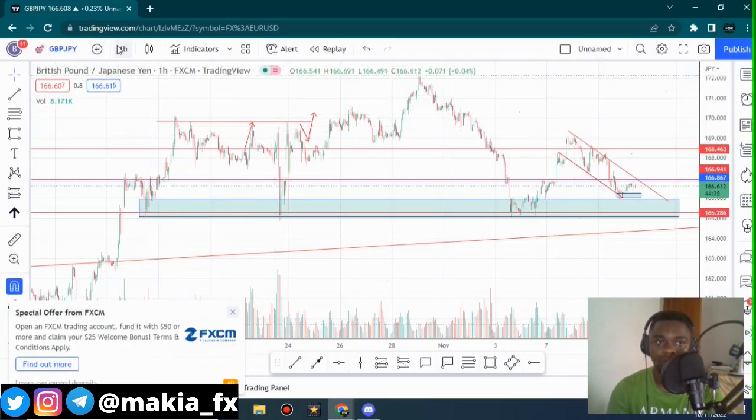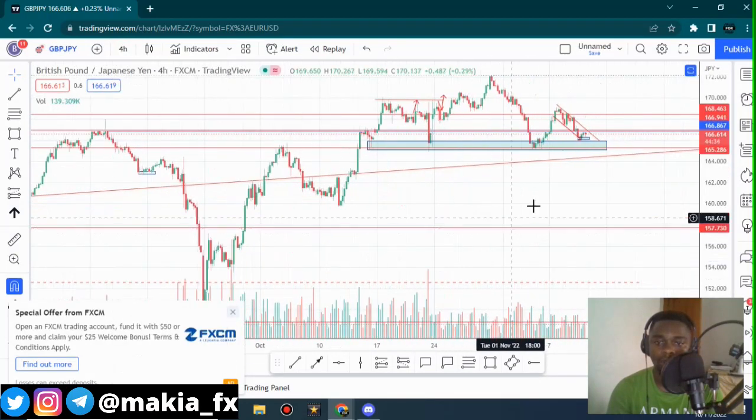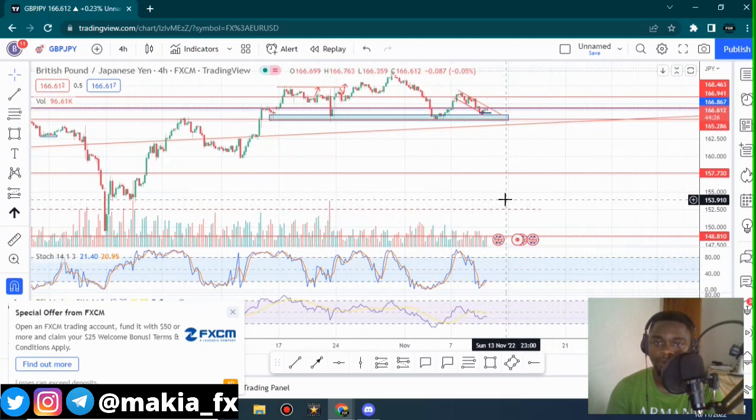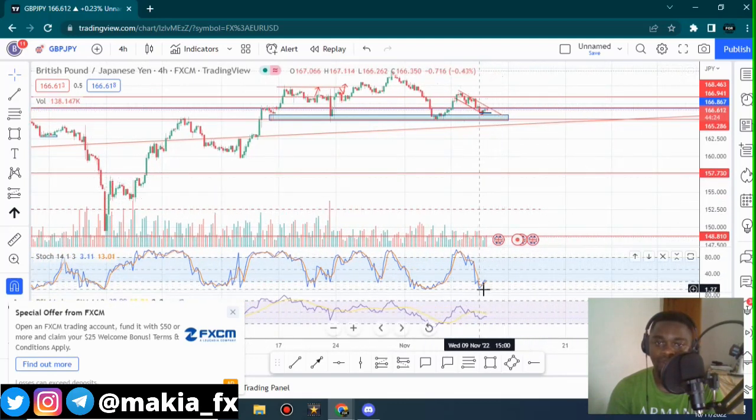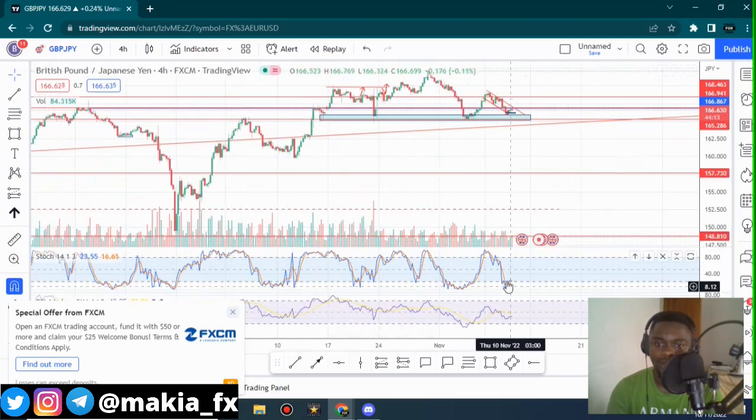Let me just go back to the 4-hour time frame. Okay, now let me look at the stochastics and the RSI. If you're looking at this stochastics, you'll see that at this area we're actually at an oversold area for the stochastics, and that is why we're seeing some positive movement in the GBPJPY, because we're at an oversold area.